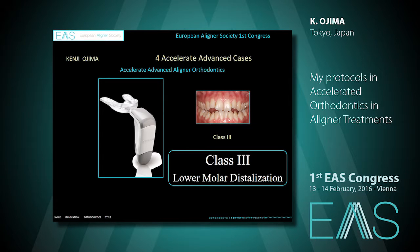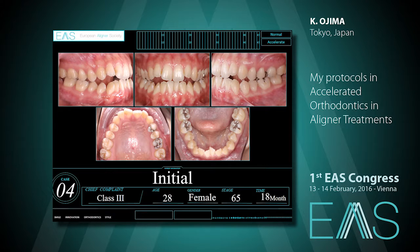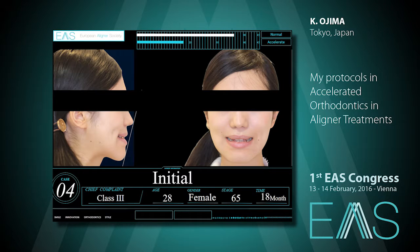The next case is a class 3 lower molar distalization case. This patient is a 28-year-old female, and the chief complaint is a class 3 situation. At the first visit to our office, I told her she needed a surgical approach, but the patient did not want surgery. So we tried using TADs with Invisalign and the AcceleDent system. As you can see, the canine and molar relationship is full class 3 with an anterior open bite. Normally this patient would need 33 months. However, using AcceleDent, it only took 50 months. Initial.